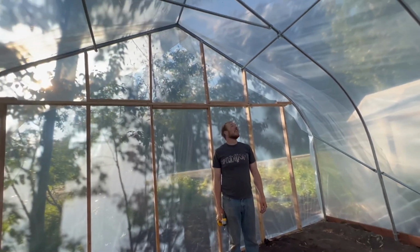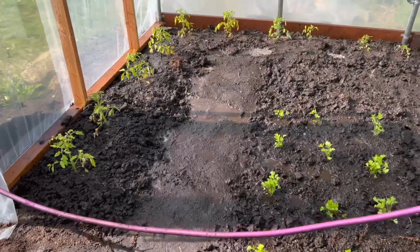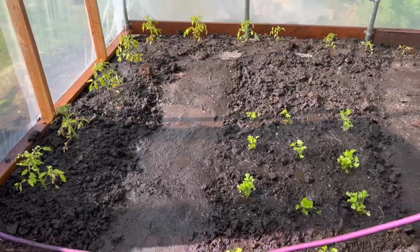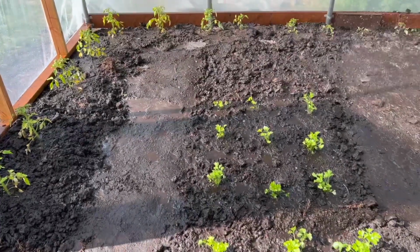Look at the bugs. Oh my goodness. Took a lot of hard work, but we finally got our plants in here. They were getting pretty root bound. I bet you they take off pretty quick now.